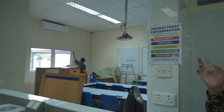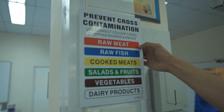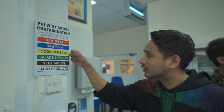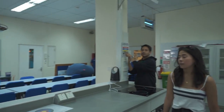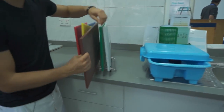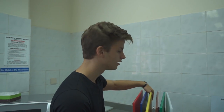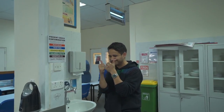Guys, remember, prevent cross contamination. Very important. You have to use the right colors, chopping boards and knives. So raw meat, you use the orange red color. Fish, you use the blue knife. For cooked meats, you use the yellow knife. Red for raw meat, blue for the fish, yellow for the cooked meats, green for salad and fruits, brown is vegetables, and white is for dairy products. That's awesome, so you don't mix it up. When you're cutting stuff, you don't mix things up. You don't taste.